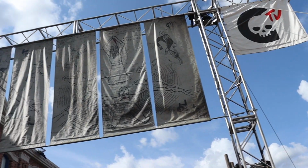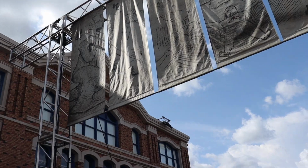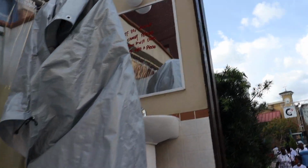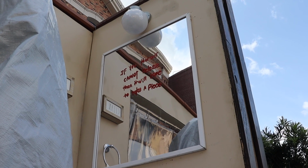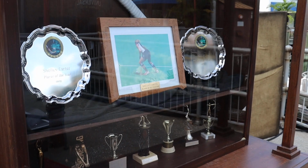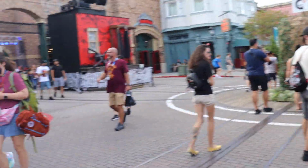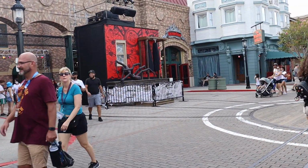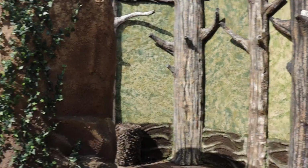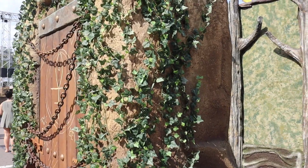Here we go, guys. Here is Crypt TV. Here we have a little stage that is for the look-see. Let's read this sign for you here. If you yourself cannot release, then it will come to take a piece. Here are some props for Shelly. I'm going to actually link down below the playlist for all the Crypt TV shorts that you should watch before coming out. Here you go. This is actually the door in the woods.